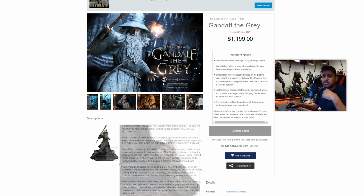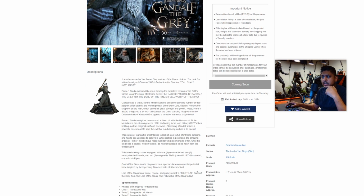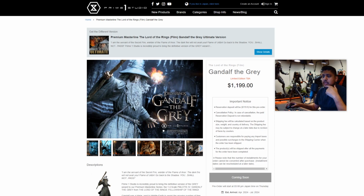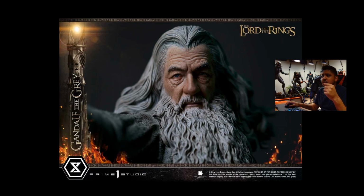This one stands about 24 inches tall. The Ultimate, I believe, about 33 inches tall. These are both quarter scale statues, and for the price of this one, quarter scale, $11.99 is a good price. Now, this one comes with all the cool little switch outs for his hands and a light up feature of his staff, which is cool and dandy.